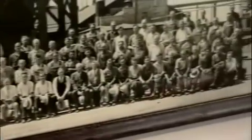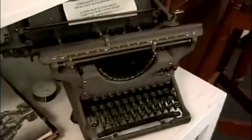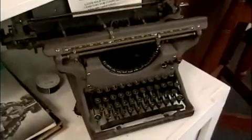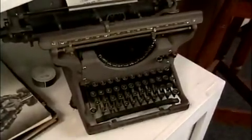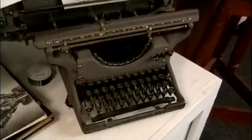This was a typewriter that was used in the freight office, and it types only capital letters. So when they sent out teletypes, everything would be in caps. One of our furs here, this is a fox. You can see the clasp of the teeth onto the tail.